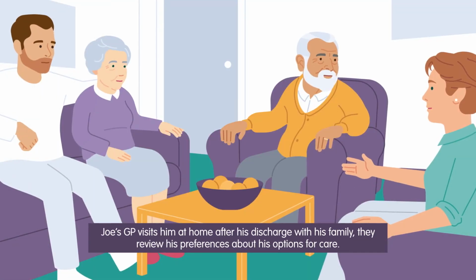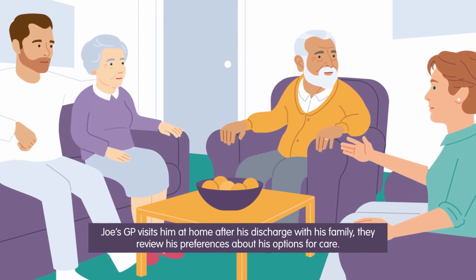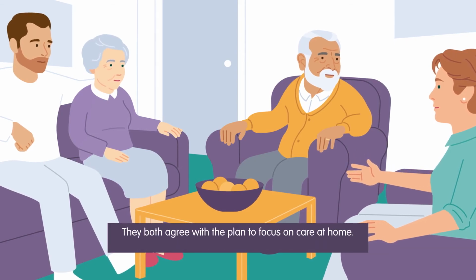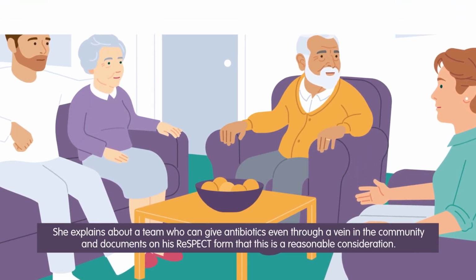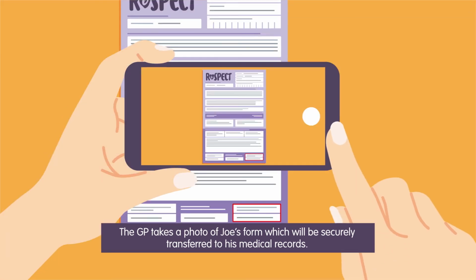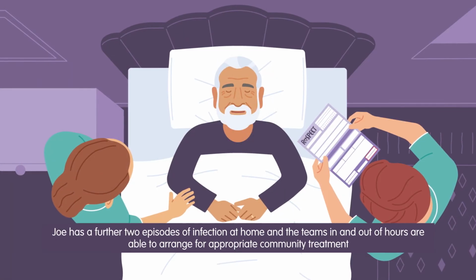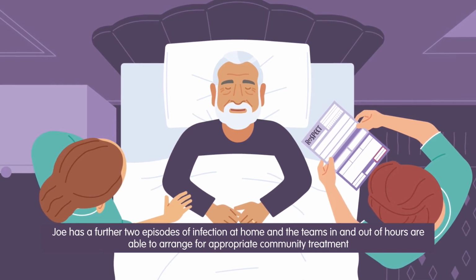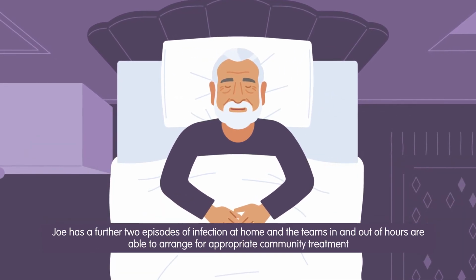Joe's GP visits him at home after his discharge with his family. They review his preferences about his options for care. They both agree with the plan to focus on care at home. She explains about a team who can give antibiotics, even through a vein, in the community, and documents on his ReSPECT form that this is a reasonable consideration. The GP takes a photo of Joe's form, which will be securely transferred to his medical records. Joe has a further 2 episodes of infection at home, and the teams in and out of hours are able to arrange for appropriate community treatment.